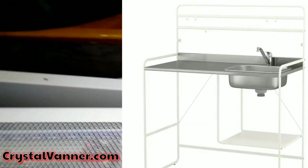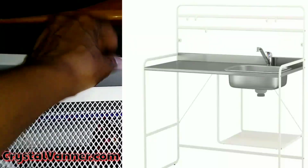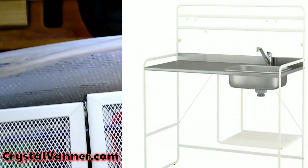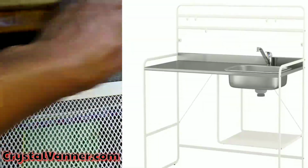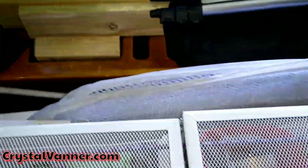Also, you can see in the picture there's a shelf that you can put things on. I'm not using that shelf either. So I just have all these random parts back here that are just kind of in my way, but they're sitting on top of the wheel well. So it's not like these bins were going to be able to go back any further than they are, but it would be nice to be able to store something else back there besides that.